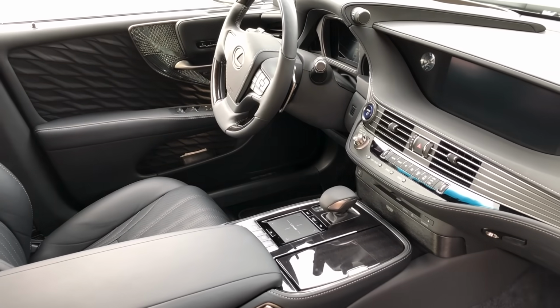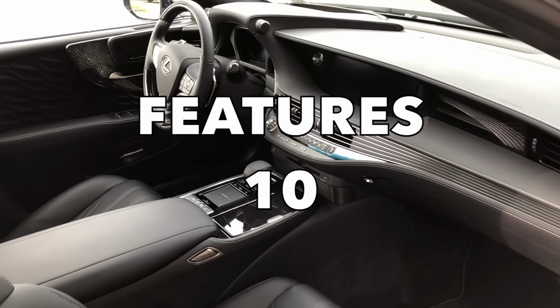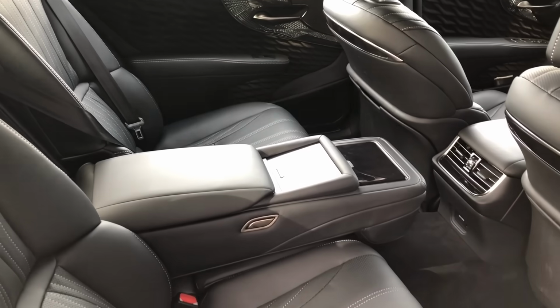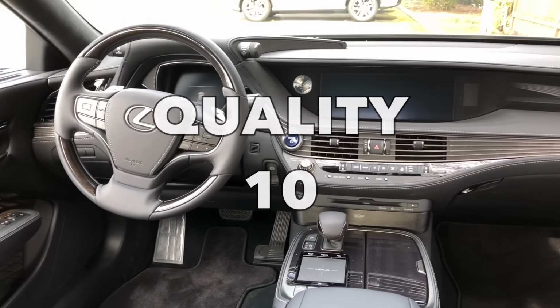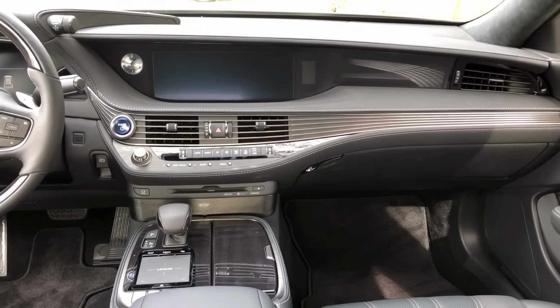Next up are the daily categories, starting with features. The LS has everything and then some, and it gets a 10 out of 10. Comfort is excellent with wonderful soft seats and great ride quality, and it gets a 9 out of 10. Quality is very high. This car has a truly excellent interior and notorious Lexus reliability, and it gets an impressive 10 out of 10, becoming only the second car ever to get that score. The first was Lexus's LC 500 Coupe.